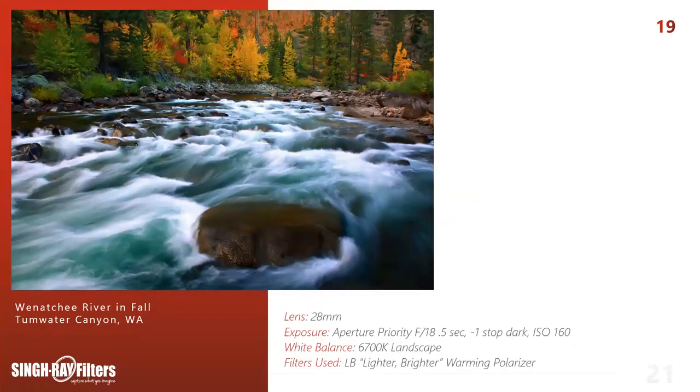All right, and here's a little more water control for you here. This has got some volume to it. I'm shooting right up the river. This is the Wenatchee River in Washington. Aperture priority f/18, a half a second was the absolute perfect shutter speed for my liking. I shot this at ISO 50. I believe I achieved a 4-second exposure. I shot this at ISO 400 and achieved a 1/6 of a second exposure. But ISO 160 gave me 1/2 second, and that was the exact right flow of water for my liking. Enough movement, but not too much movement that it turned everything too white.